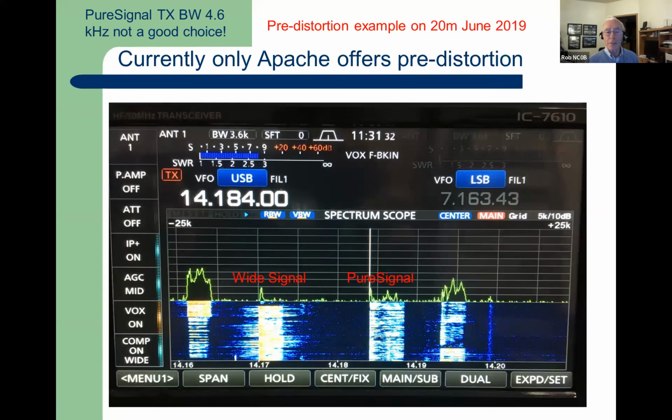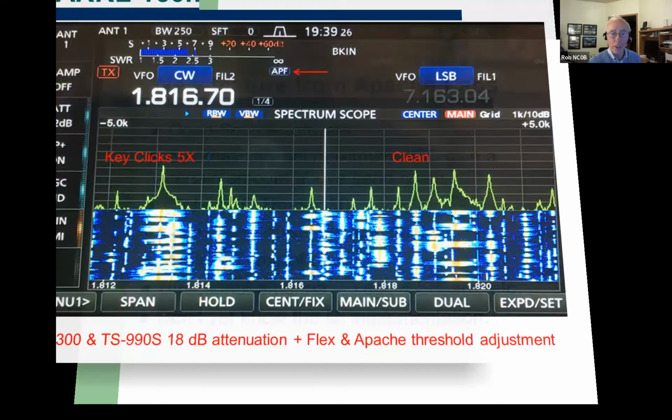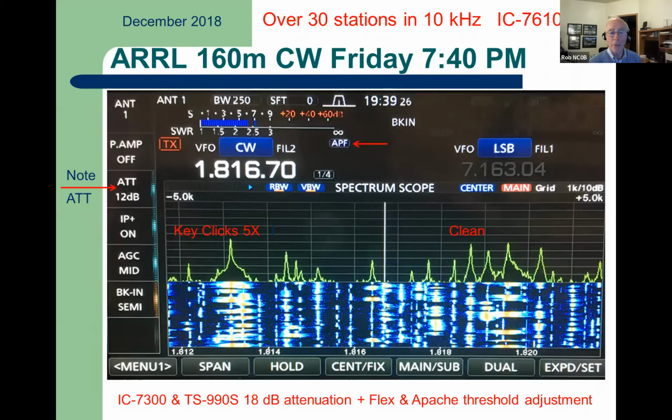So we've looked at, oh, I forgot something here, sorry. Now, the thing that I didn't know when I took this picture, which was really just to show band density on 160, was on the left there, a signal that looks kind of wide, where it says key clicks 5x. You can see that on the band scope, and you can see that on the waterfall for sure. And that guy is just really wide compared to the signal over on the right, where it says clean.